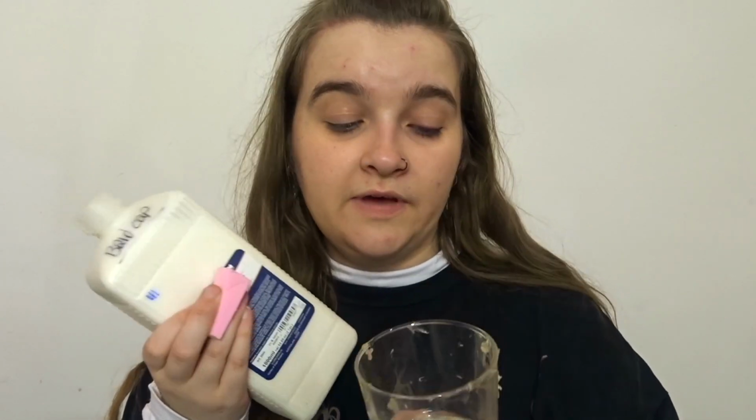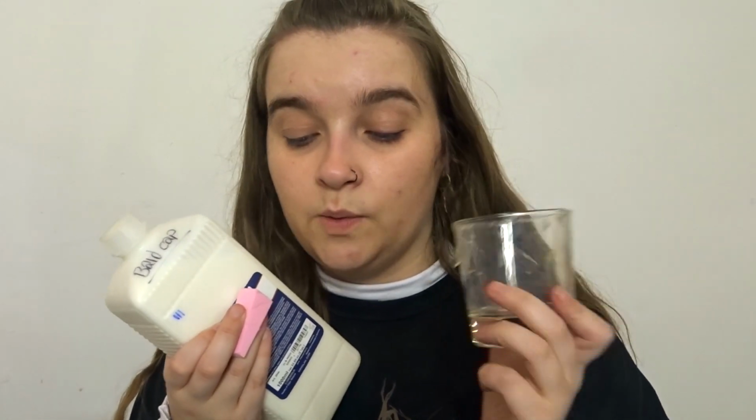For the most part, you're going to need a cup, whatever cup you want. This is one that I bought specifically for liquid latex. Liquid latex, this is my bald cap liquid latex, and also a sponge. Towards the end of the making process of the bald cap, you'll need some powder and a brush.